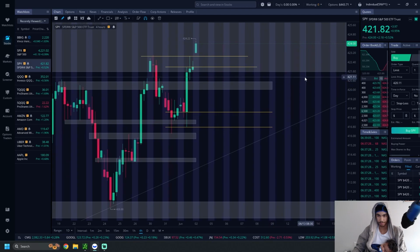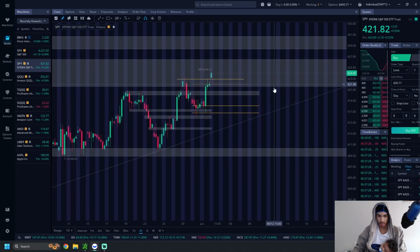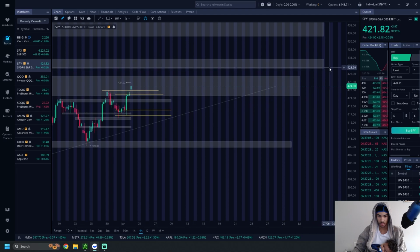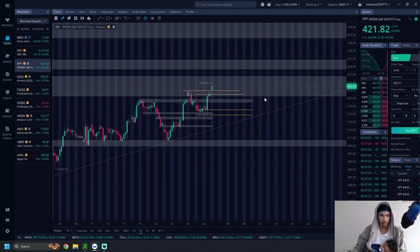If we continue up past the supply zone, like I said already, we do have this zone here at 428.40ish, if we were to get all the way above this zone. In this zone, it's going to be hard to make a trade or take a trade because we're already in the zone.